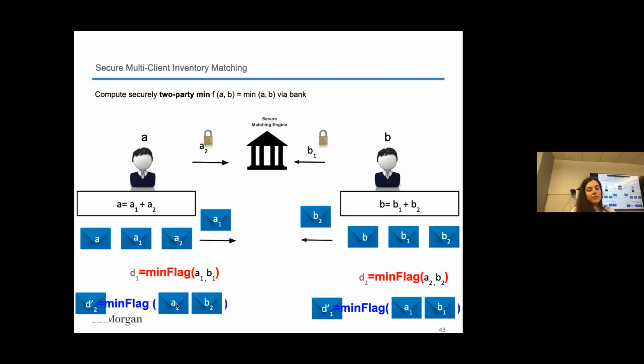So the second time, you received B1 in the clear, the first share of the second party, and the second share you are receiving in an encrypted form, inside the commitment, okay? So now you can run this calculation too, but on committed values. So this envelope here means committed values, okay?